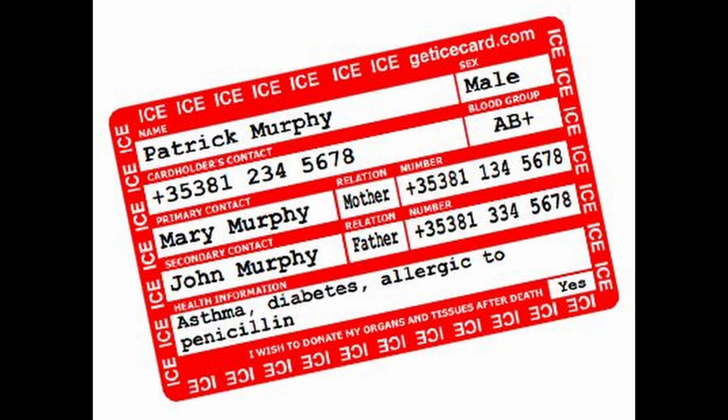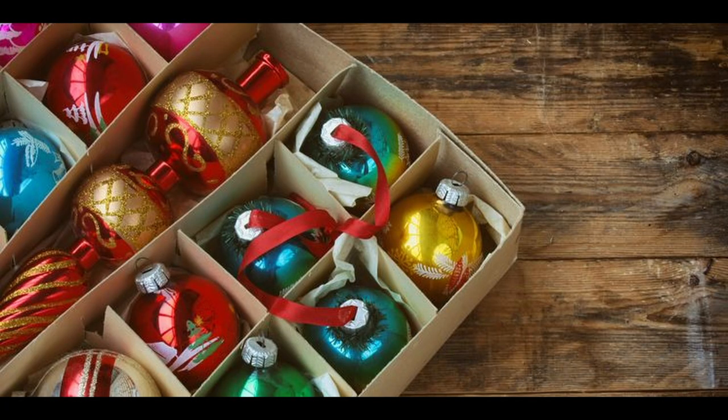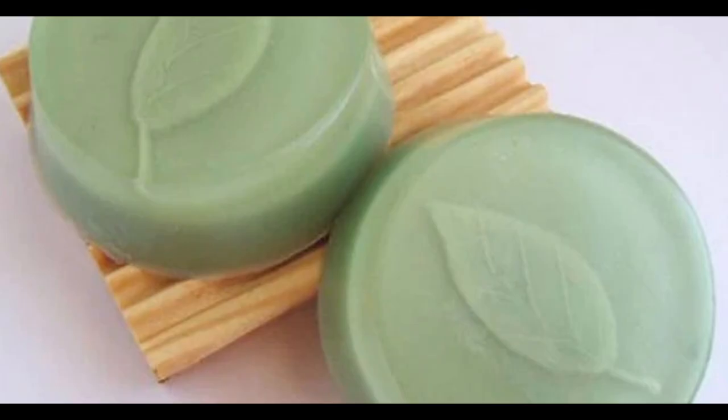Keep a card similar to this in your wallet, and choose a prominent location. One day, it might help save your life. How to store every piece of your Christmas decor. While traveling, store a bar of fragrant soap next to your dirty laundry. Your clothing will continue to smell fresh.